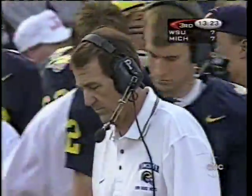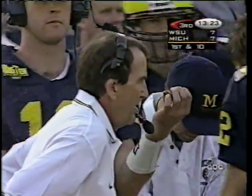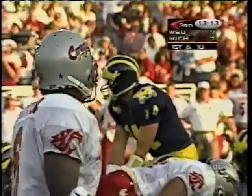What a great year for Lloyd Carr, huh, Keith? Oh, boy. He's just done an outstanding job. Yes, indeed. 3rd year at the head job. Won a lot of the National Coach of the Year awards. You know what this means for him, though? If he wins this game and wins a national championship, it authenticates him forever. He gets out of the shadow of Bo Schembechler. Absolutely.